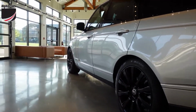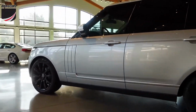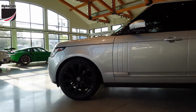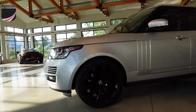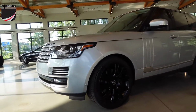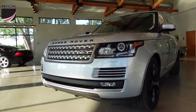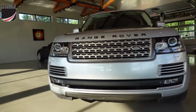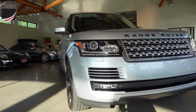On the exterior, you have this wonderful silver metallic paint, contrasted by the black rims. This Range Rover has under 30,000 miles and is just loaded. The original MSRP was around $108,000. Some nice features and optional equipment.